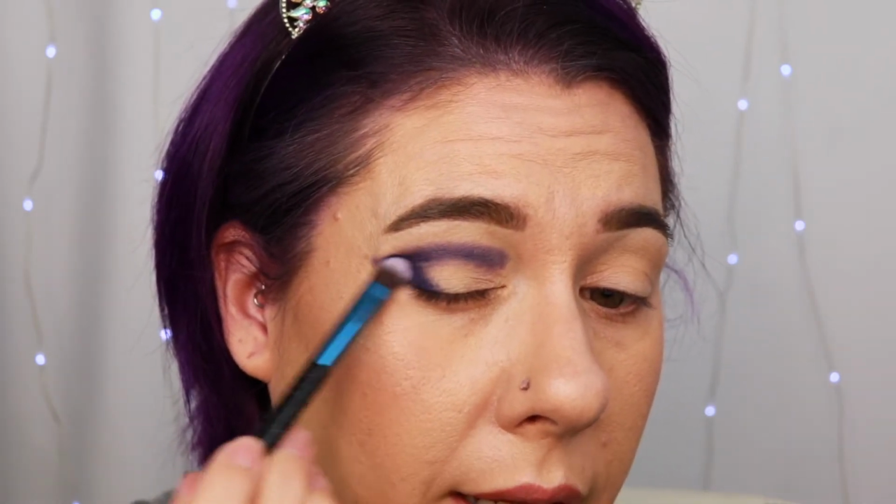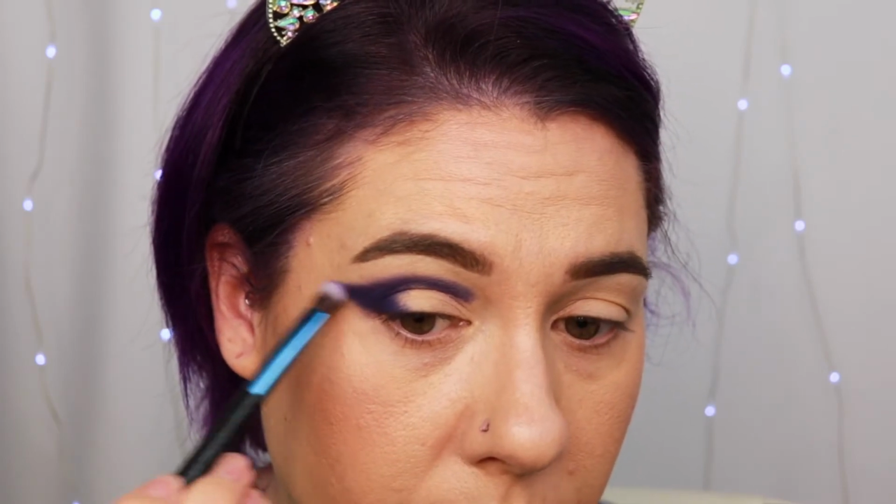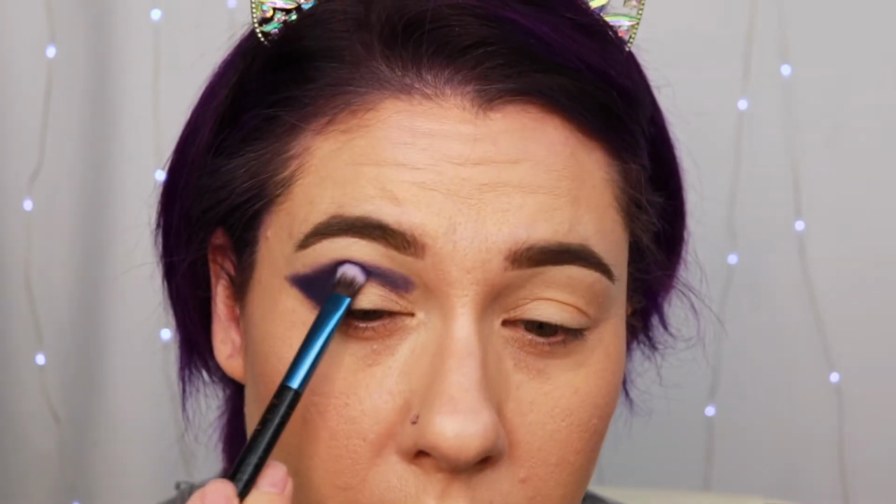When you were leaving, and right now I'm just packing it on. I'm not blending it at all. I'm not worried about anything below here. Nothing on my lid because I am going to cover that up with concealer. So it's not a bad matte purple, but like I said, not the most opaque that I've ever used. I am packing that on pretty heavily. And then what I'm going to do is go in and blend it out with another shade here. So I'm not worried about blending at all right now. More than I did before.